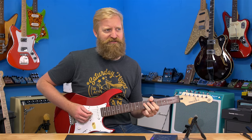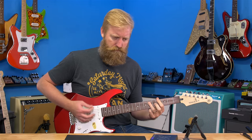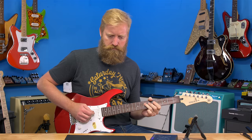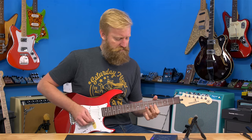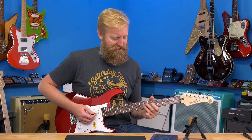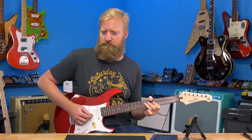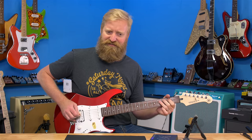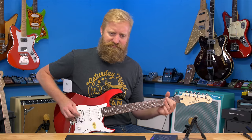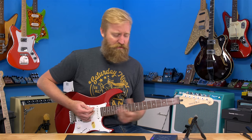Even on the neck pickup, this guitar sounds and feels bright. Is the number four position. I kind of wish this was a full single coil guitar, because that does actually sound really nice in a Stratty sort of way. Middle. Oh, that is bright. If you want bright pickups, this Pacifica has them. The bridge pickup.